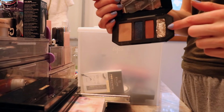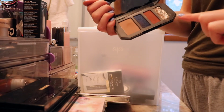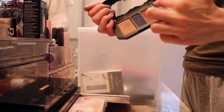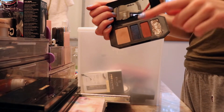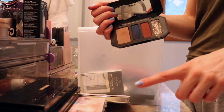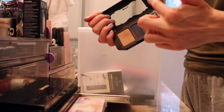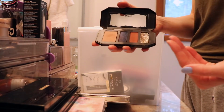There's such a big dent in here because you literally have to push your finger in there to get the product. Well, the product will go on your finger if you just swatch it, but it will not go on your eye. No matter which eye base you use, it will not transfer onto your eyelid. So you really have to actually dig your finger in there to make it transfer.